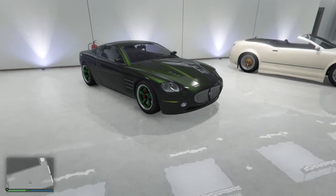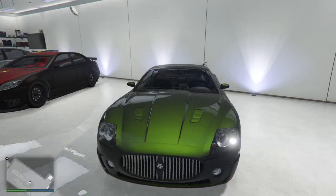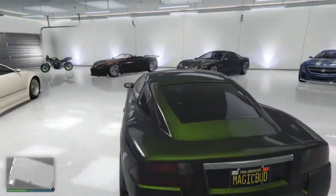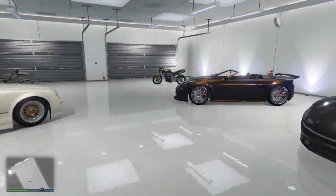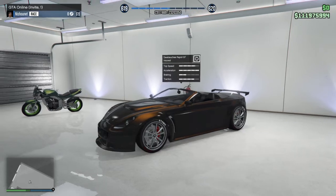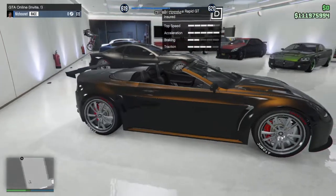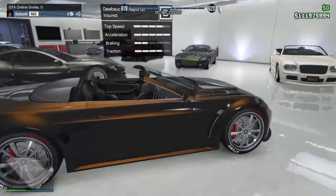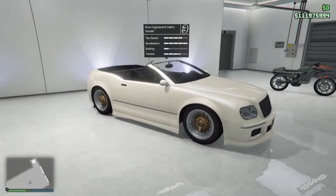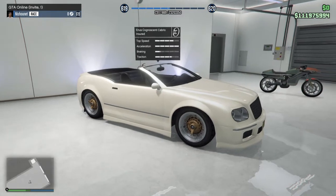Here is a beautiful British car. Looks like a Jag. So I gave it that typically British green outfit. That's a car I don't really like, but the driving is pretty cool. That's the Rapid GT convertible. Too thin, but good traction, funny to drive. That's the ladies' coupe, Cognoscenti Cabrio, beautiful car.